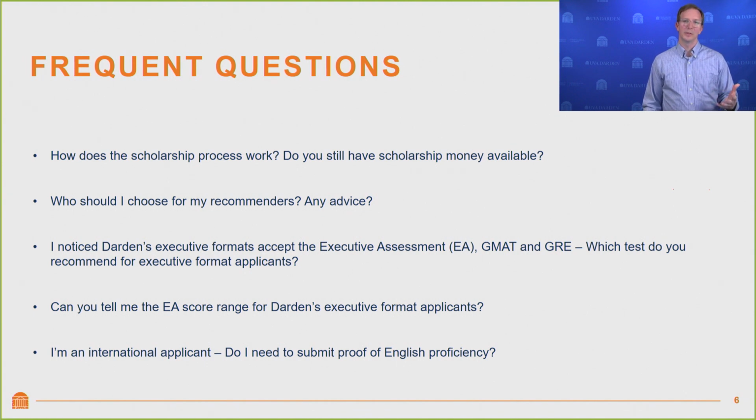And so the question that people will typically ask me on the phone and via email is, okay, how does the scholarship process work? Do you even have scholarships? And if so, is there still scholarship money available? So it's a very simple process here at DARA, no additional paperwork. If you're admitted, you're automatically considered for a scholarship.